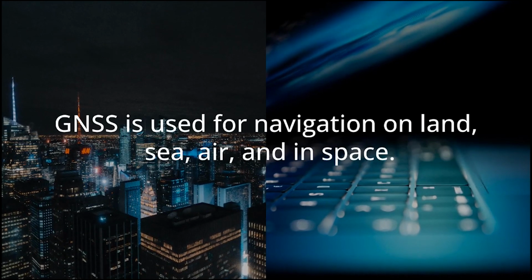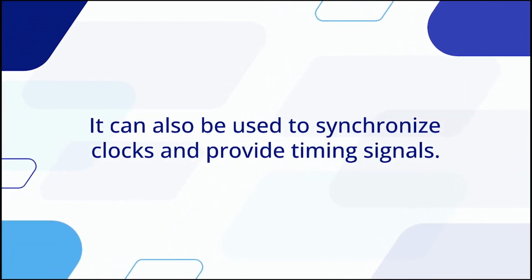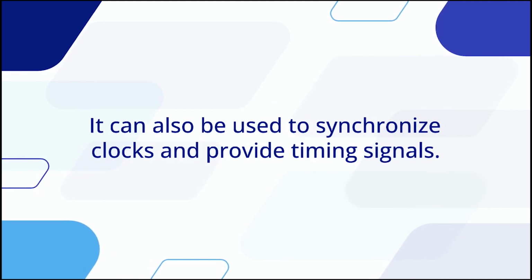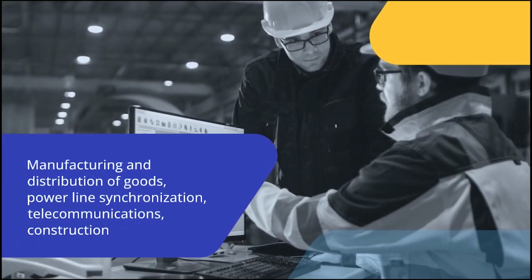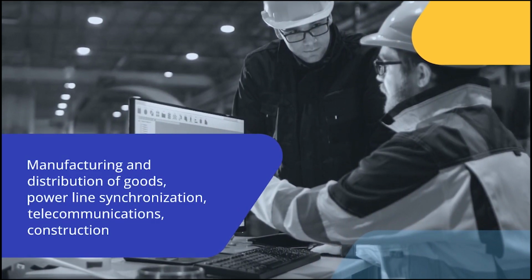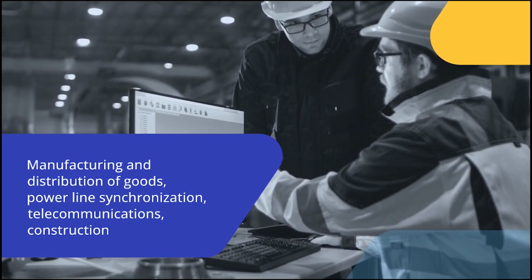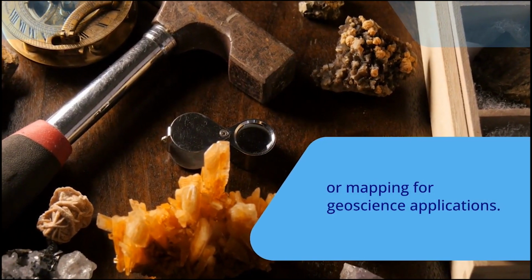So now, GNSS. GNSS stands for Global Navigation Satellite System. It is basically a system of satellites which sends data about location and time. GNSS is used for navigation on land, sea, air, and in space. It can also be used to synchronize clocks and provide timing signals. These signals are utilized in many industrial processes such as manufacturing and distribution of goods, power line synchronization, telecommunication, construction site management, or mapping for geoscience applications.